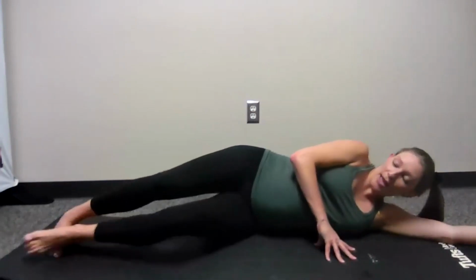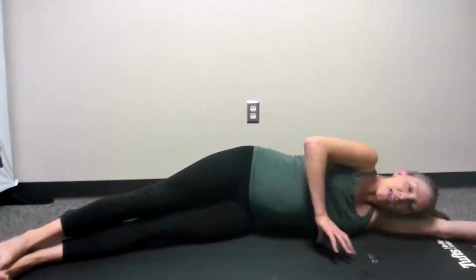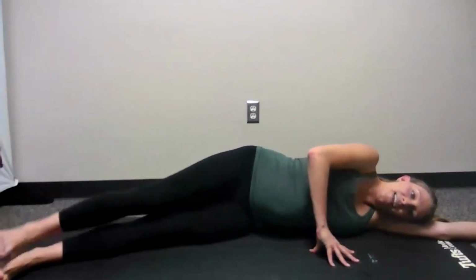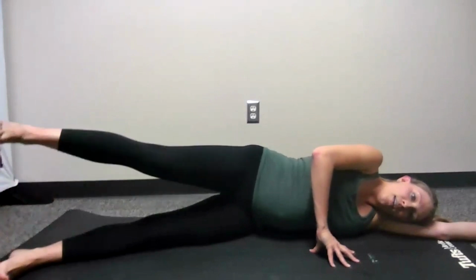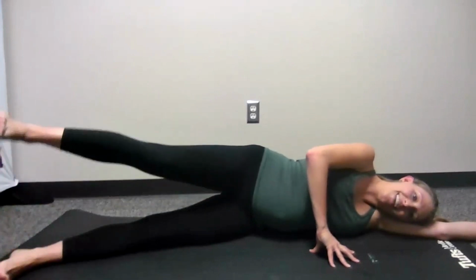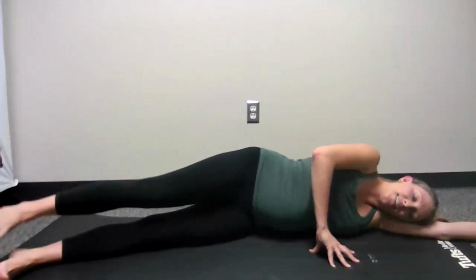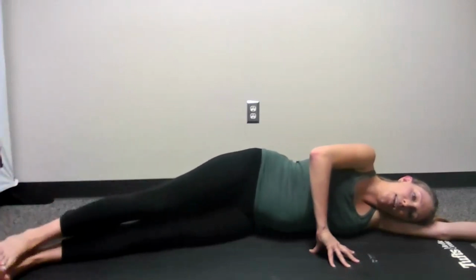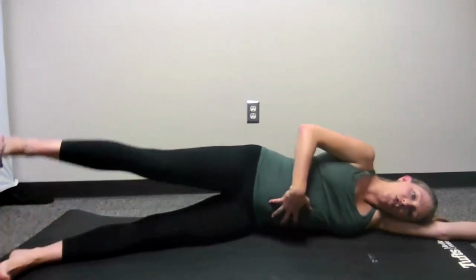Align your spine with the back end of the mat. Feet come forward to that front corner. Rib cage is lifted. Lifting over the top leg. Good. Up and down. Staying lifted. Rib cage is nice and strong.